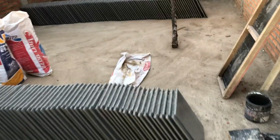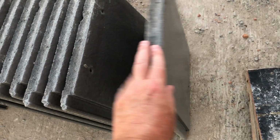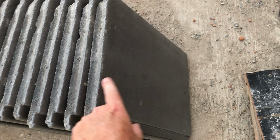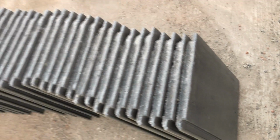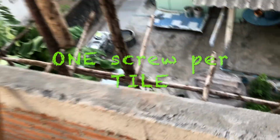But anyway, so these are the tiles. Like a tongue and groove on the side. 2 spots for the nail. Or the clip. Sorry, I shouldn't say nail. For the fastening device. Let's have a look out here. Yeah, that's where they're dumping stuff.